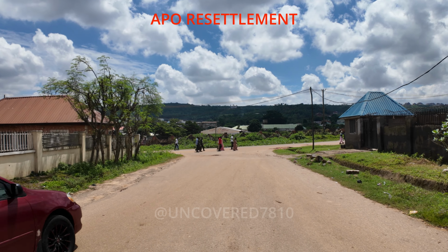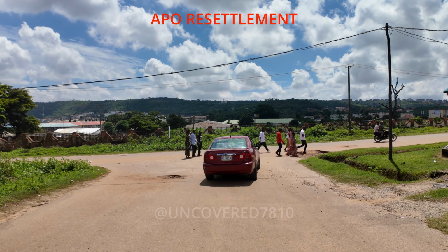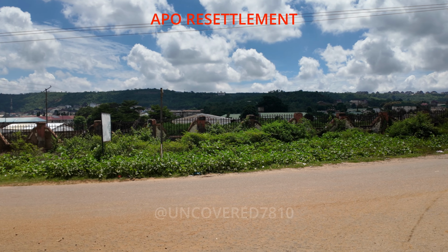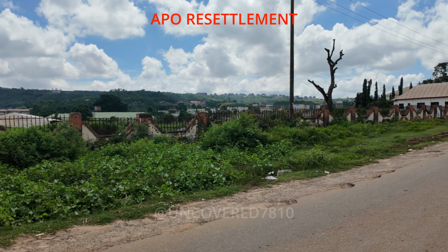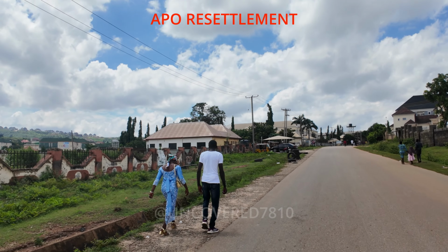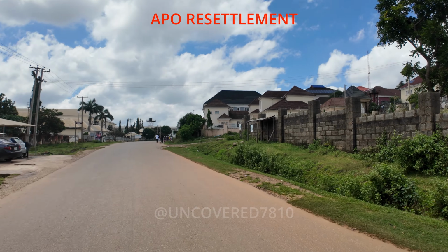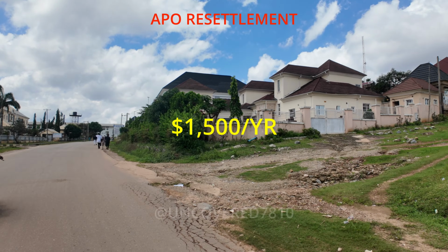Property is relatively well priced in Apo district in general compared to the neighboring phase 1 districts like Guzape. However, you can find even more pocket-friendly accommodations in this resettlement area for, of course, already discussed obvious reasons. So here, you might still be able to rent a house, a 3-bedroom flat for instance, for about 2.5 million or 3 million naira per year.